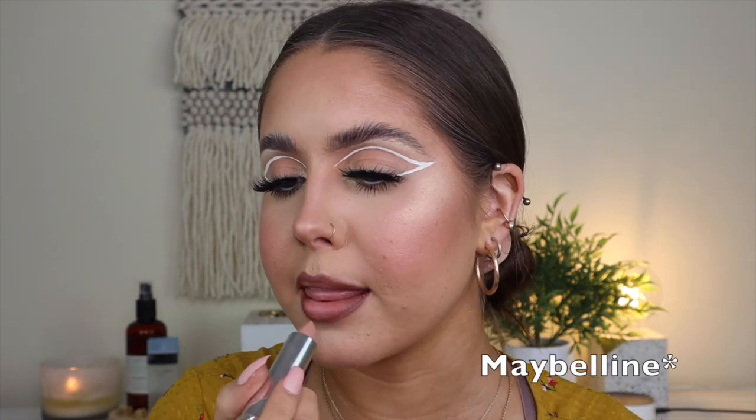So depending on what you're looking for, and if you want a darker nude, a lighter nude, these are all really pretty shades. Today's look, I do want to stay pretty nude in the center, so I'm going to be taking $7.55 Nude Thrill by Milani, and I'm just going to blend that out in the center of my lips.